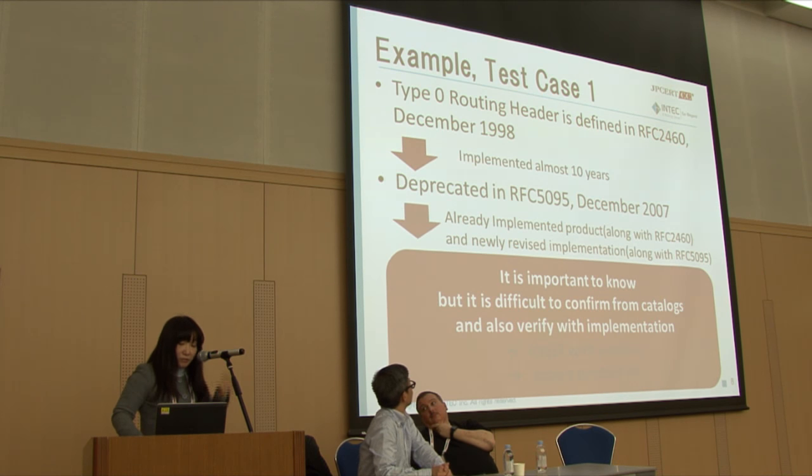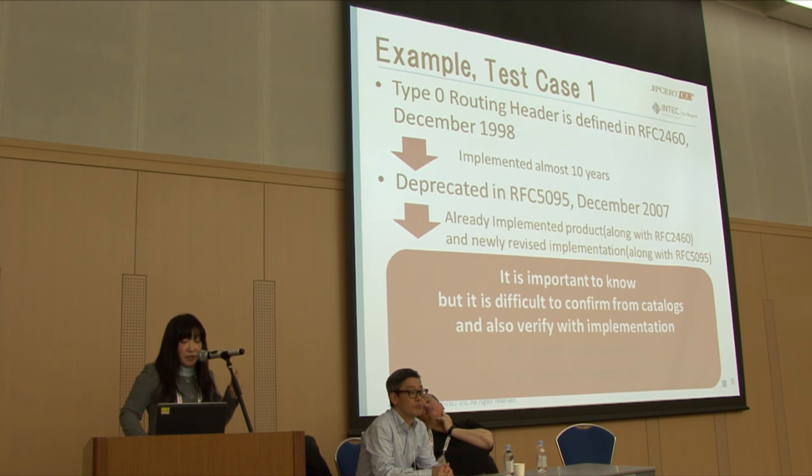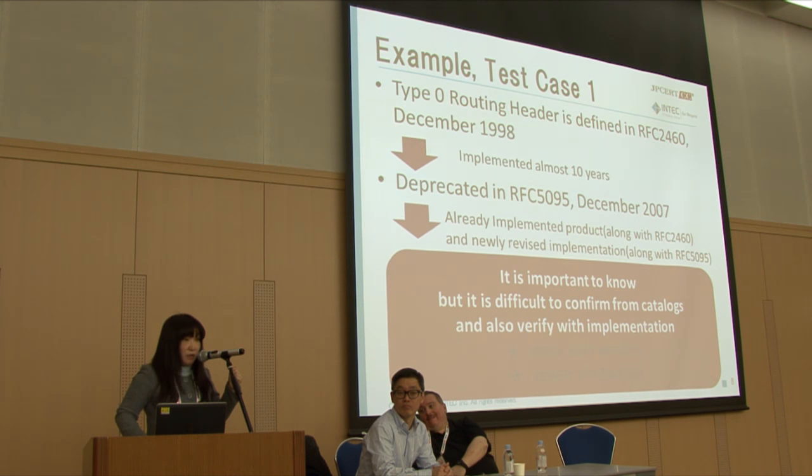And then, for example, I picked one case from the 15. Test case one is described as disabling type 0 routing header processing. Why did we choose this? Because the type 0 routing header is now deprecated in RFC 5095, but was originally defined in RFC 2460 in early 1998. For the period of description, we have almost 10 years.